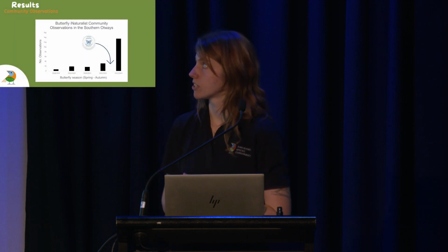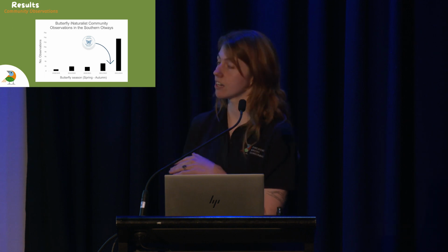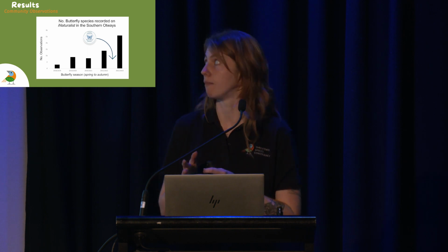So when we look at this across different butterfly seasons, we can see that there was a dramatic increase from the season prior to the commencement of the project to the season after. It was about a 70% increase in the number of community observations. And when we look at the number of different butterfly species recorded, we can also see a dramatic increase after the commencement of the project.